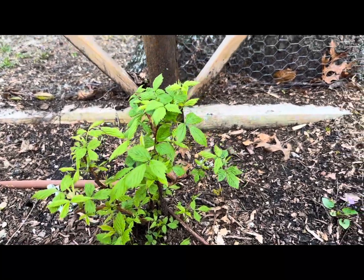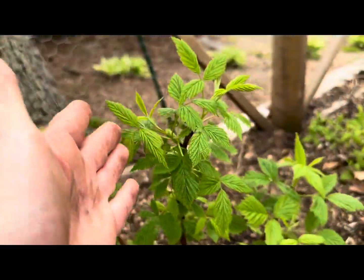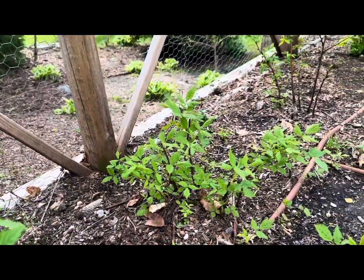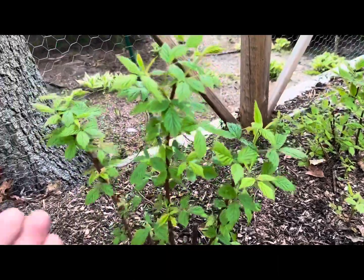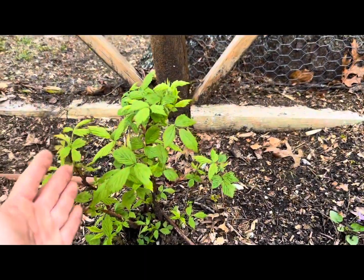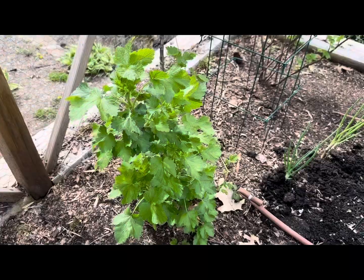Here are some of my raspberries that I've grown in my home garden. They woke up from dormancy, beautiful. They're putting on nice green growth. As you have seen in my previous videos, I have quite a few raspberry varieties grown in my home garden. I planted them and grown them here in my Southside garden. Why? Because this is the area that gets most direct, bright sunlight.